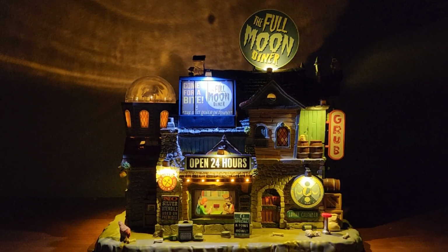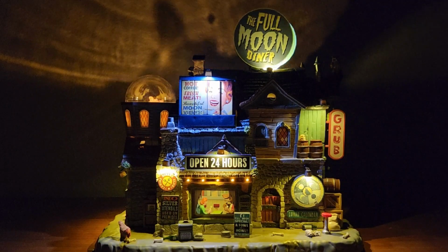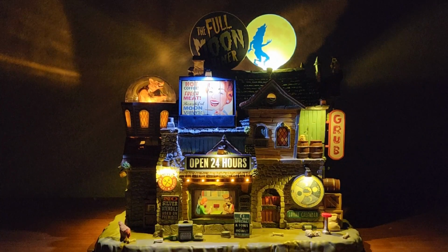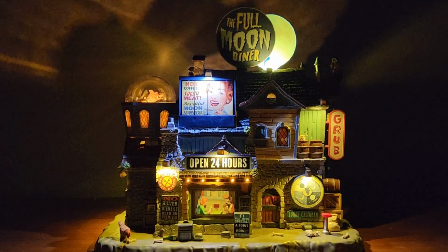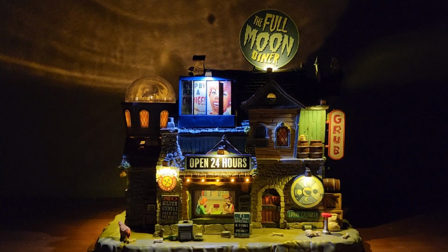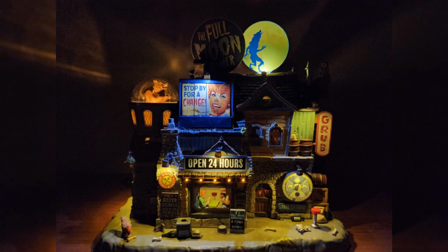This makes for a fantastic centerpiece for anyone who's wanted to do the bar/eatery theme, which Lemax has had a bunch of those buildings in the last couple years in that theme, so this is a great one to add for that. So to talk about the animation here, as the segue, one of the most noteworthy things on this building is the big billboard that's at the front.